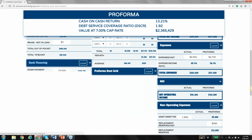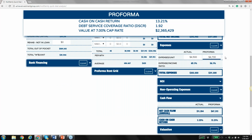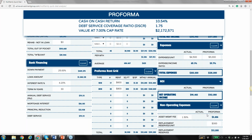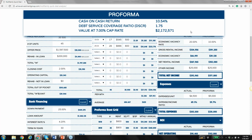And let's say, for example, now you realize that you need more money to spend per door because you found something that you didn't expect in the beginning. So let's say your pro forma rent went up 5,000 a door, so now 10.54 is the cash and cash return. So in general, this analyzer gives you all that flexibility for you to play around with the numbers and to analyze whether the deal makes sense or not.